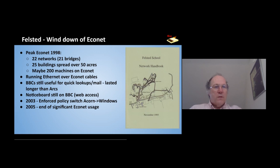Finally, Felsted, the wind down of Econet there. Peak Econet was in 1998. 22 networks with 21 bridges covering 25 buildings spread over 50 acres. Maybe 200 machines on Econet at that point, bearing in mind that by this time they had Ethernet as well.